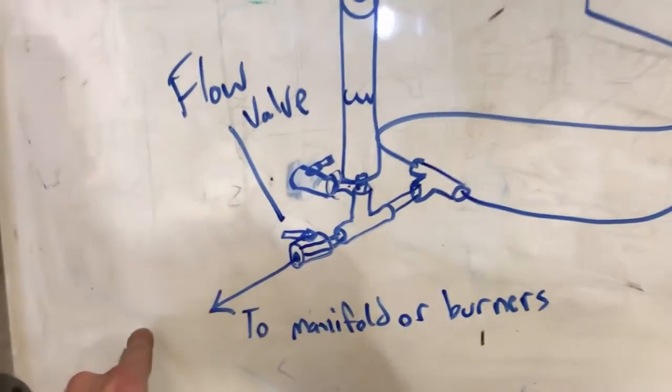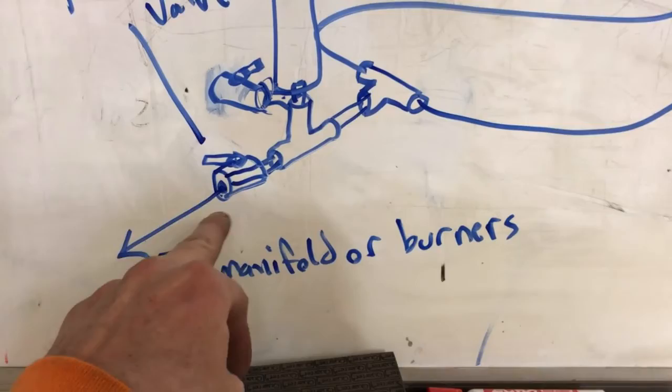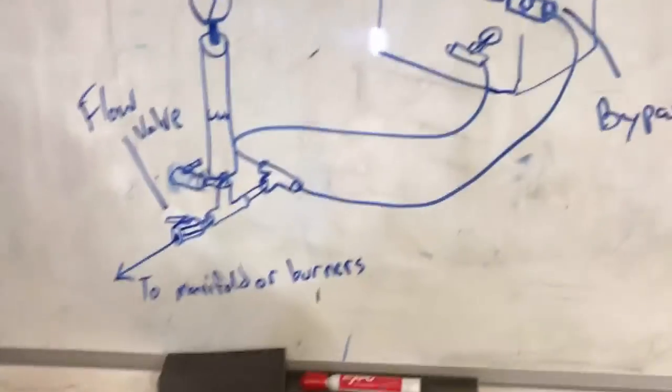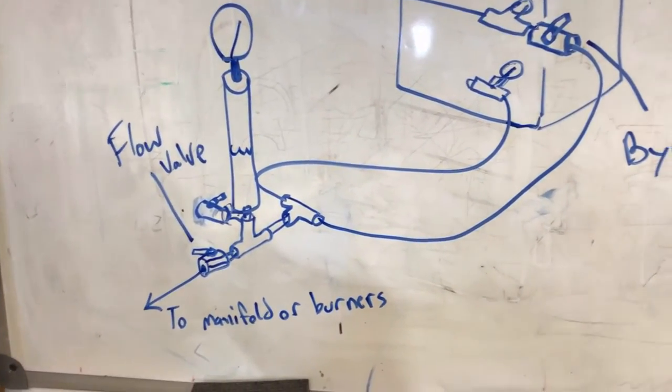this valve here is to discharge to the manifold or the burners. Since we're hooking up several burners, we're going to be hooking this up to a T section or some type of manifold. So I hope that sheds a little bit more light on the process.